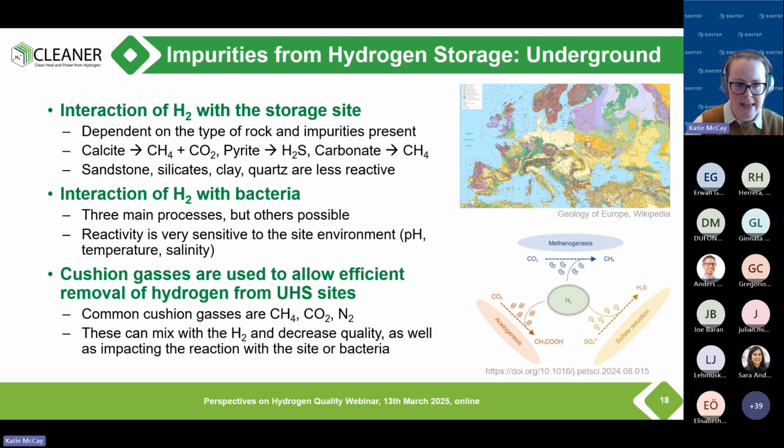For instance, if we have rock types like calcite, these can react with the hydrogen to produce things like methane and CO2. Other rock types like pyrite can lead to hydrogen sulfide, and carbonates can lead to methane. So these different types of reactions are highly dependent on the different types of rocks that will be in the sites.